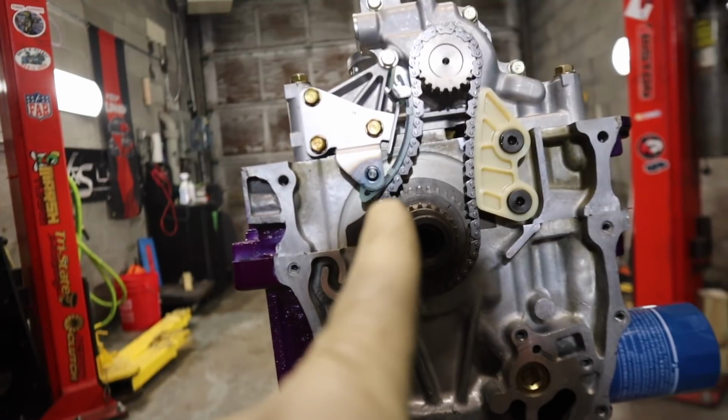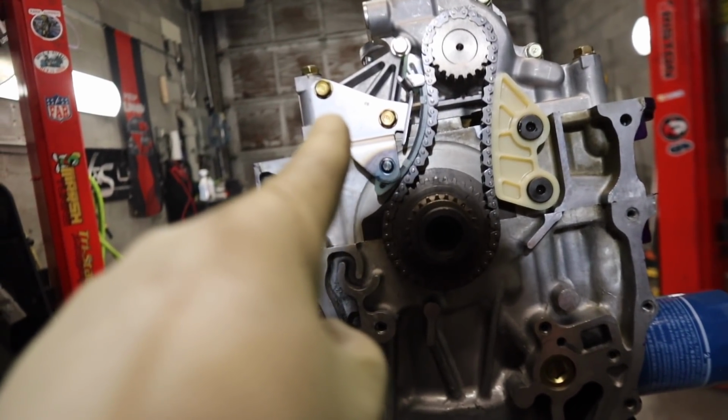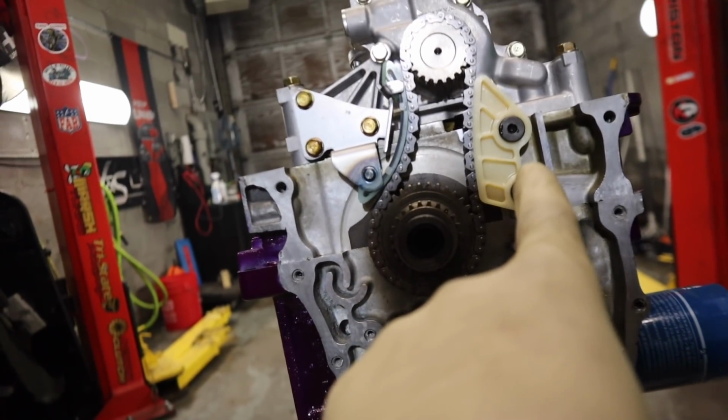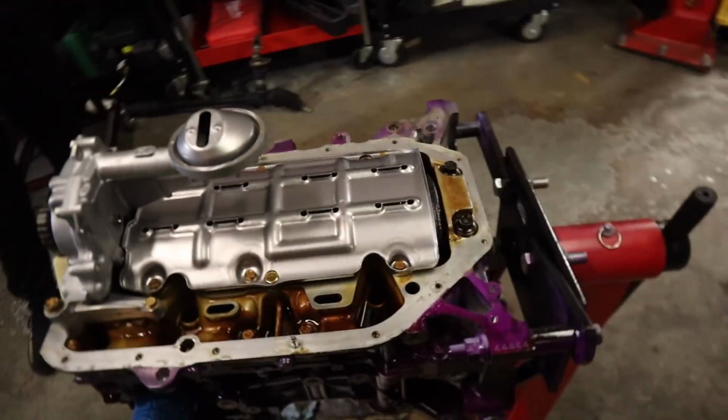So K20 oil pump chain, K20 oil pump chain tensioner, K20 oil pump chain guide. I hope that was not confusing, and don't forget the windage tray, K20.